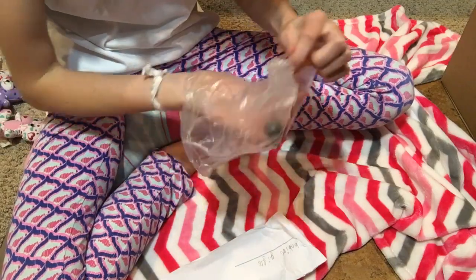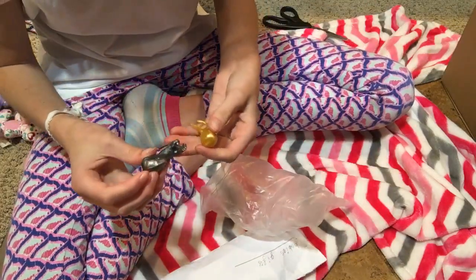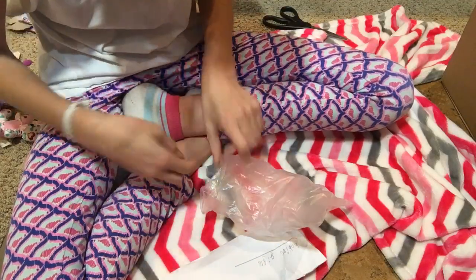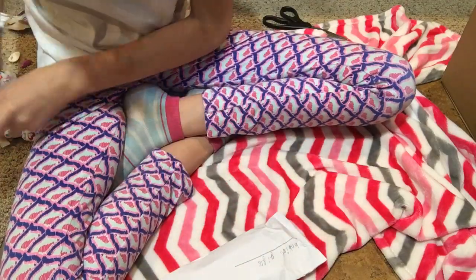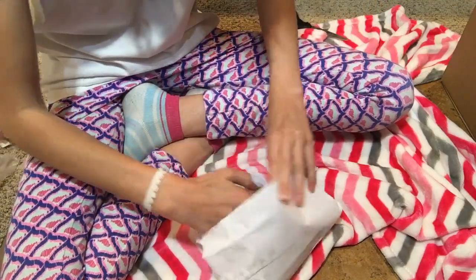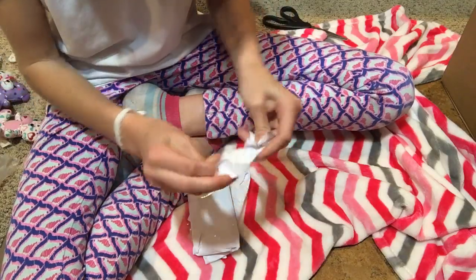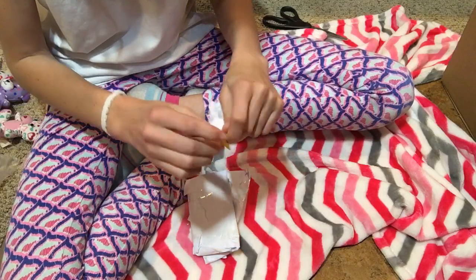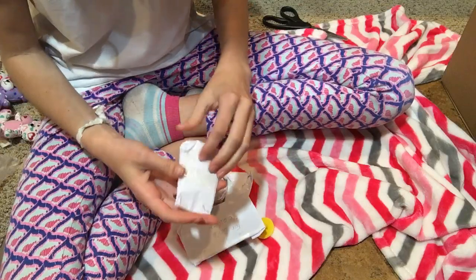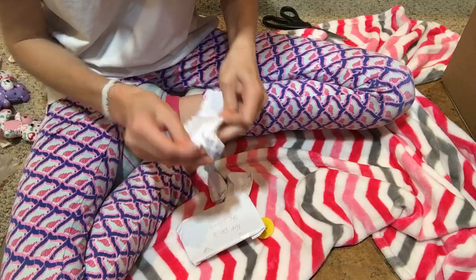What is this? These look like aliens. I think these are aliens. Interesting. And then this is for the babies. Okay, this says summer. Why does everyone feel the need to wrap stuff? Oh, that's so cute. It's like a tiny ring pop. This is for the babies, so I think it just means any of them.